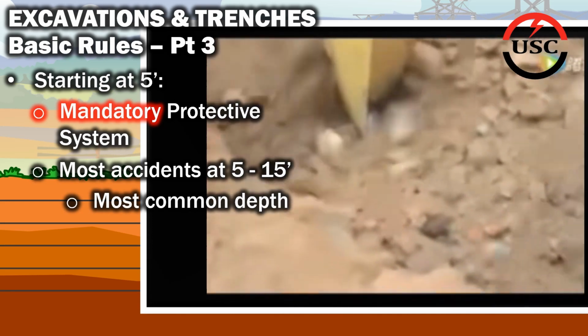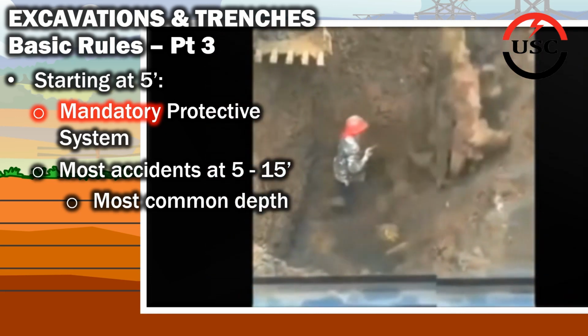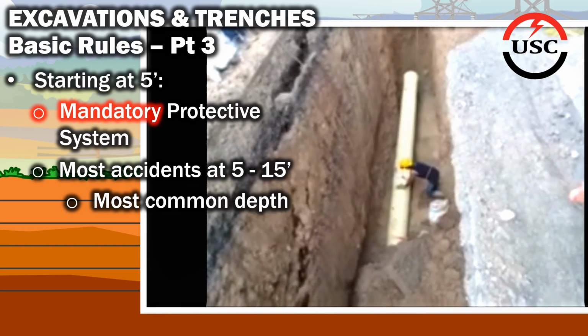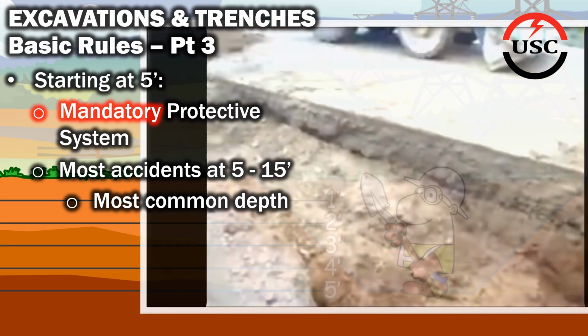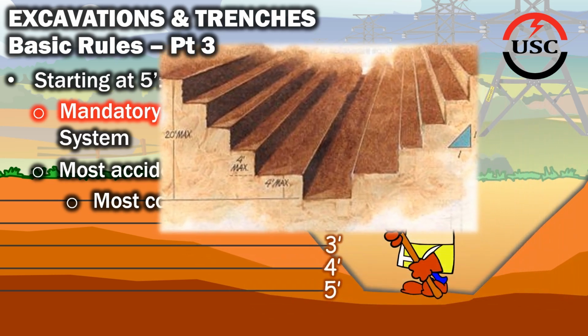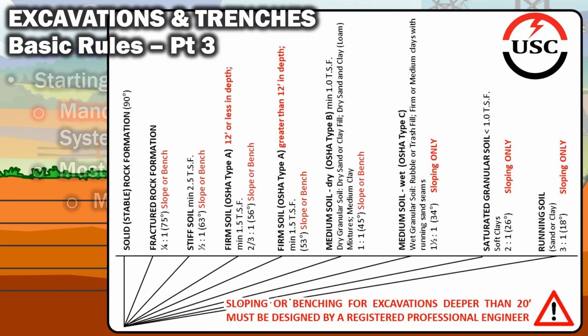As a matter of fact, even if we have a 3-foot trench, and workers are inside of that 3-foot trench, if that 3-foot trench is showing signs of failure, then we must implement a protective system. Now granted, this could be as simple as sloping it back, but it is still a protective system. And this brings into focus soil conditions. Benching and sloping are typically the most convenient methods of a protection system, but they are not always legal.